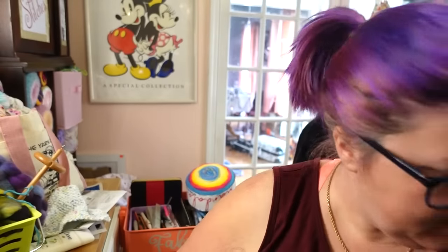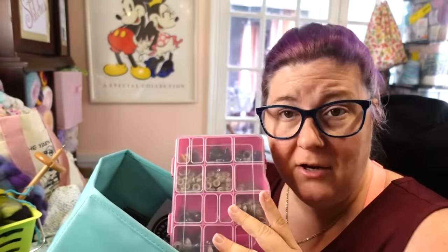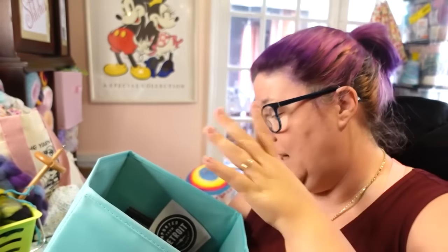So something else I need to do while we're organizing. This bucket was in my dining room, which is right there. It was on my bookshelf in there because I didn't have room in this room for it. And all the backs to my eyeballs that I couldn't find last week when I was making the bunnies for Easter. Well, that was a couple weeks ago. For Easter, I couldn't find the backs to any of my eyeballs because they're right here. So that needs to stay in here.